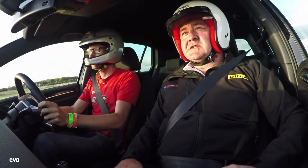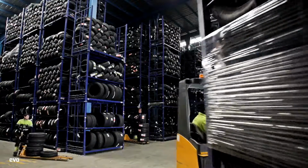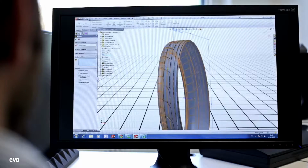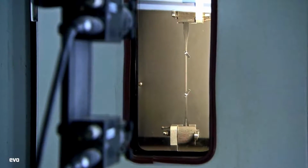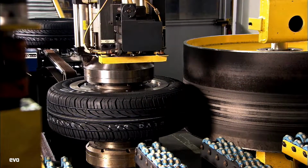There has, Henry, indeed. And one of the big developments is we now have a research and development centre in Hanover, Germany. We have about 15 engineers there, and this GT Radial Sport Active tyre is the first that's been engineered in Germany. So we've got that German engineering.